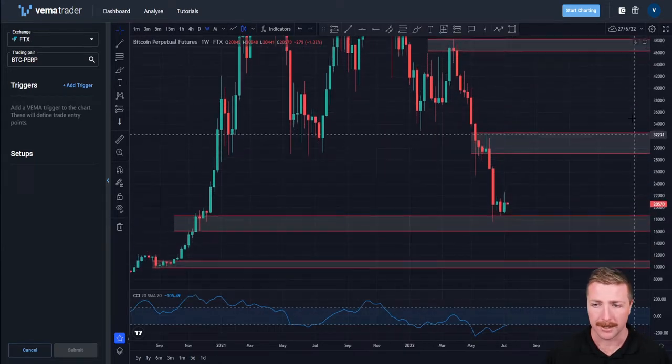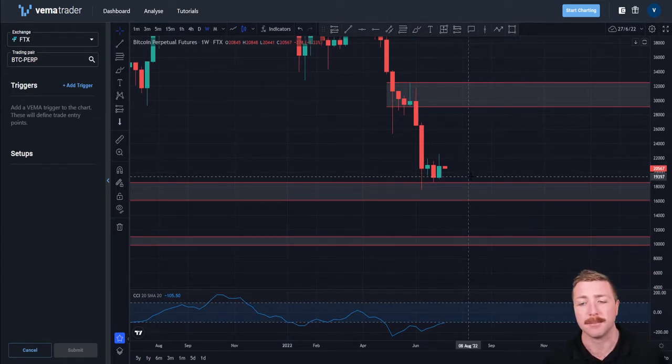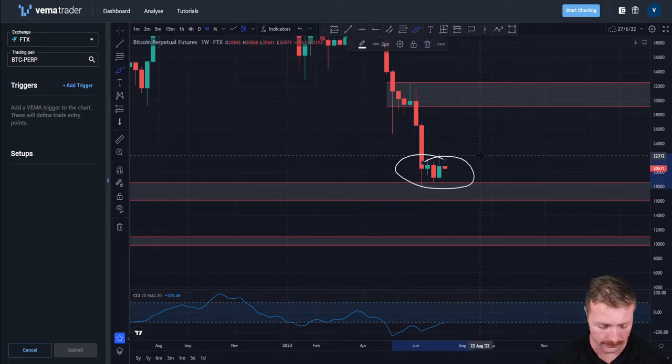What does concern me a little bit is the candlestick formation. You'll often hear me say that consolidation above support is typically a bearish pattern, and that's what we're doing. We are consolidating on that support. We're really not seeing buyers step in and push us up. We are really just sitting in a little range.